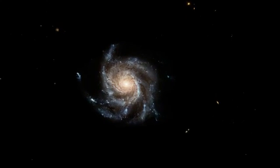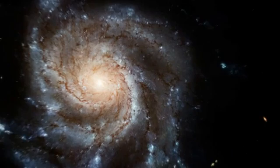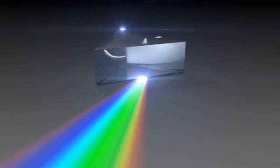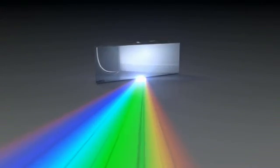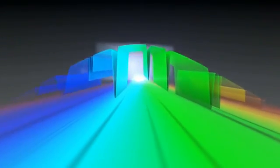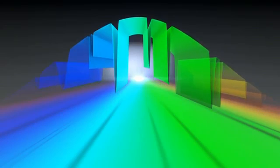Hubble's images often look like works of art, but as we discovered in episode 59, the nuts and bolts of astronomers' work with Hubble is often not so visual. Spectra, the graphs of the distribution of colours within an observation, are a powerful tool for studying the universe. But because they don't look visually arresting, it's usually just the scientists who see them.